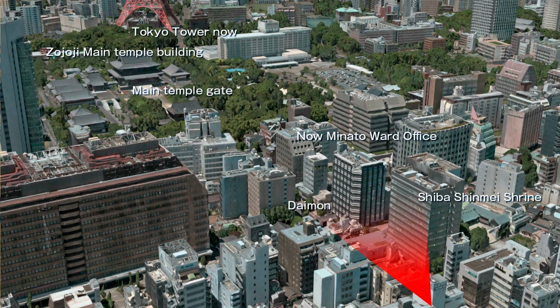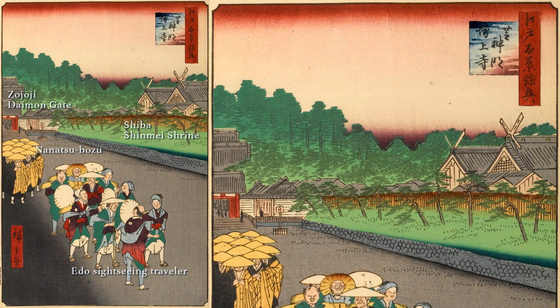Finally, I put an AppleMap street view over it. Roughly speaking, you can see that the location of the buildings has kept the relationship depicted by Hiroshige. Let us now take a closer look at Hiroshige's painting.